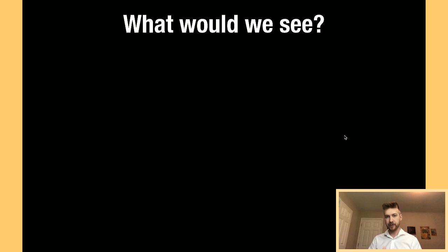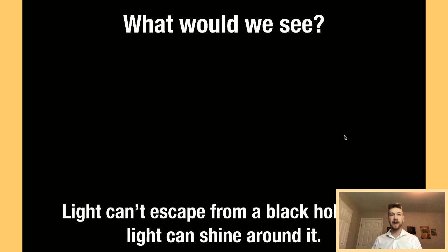What would I see if I just created this in space? This is exactly what I see. I wouldn't see anything. Light can't escape from a black hole. And so if it's out there in space and nothing's around it, I would have no way to detect it. I would have no way to see it, except if it's interacting with something else that is emitting light. And that's how we study black holes in astronomy.